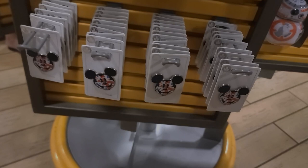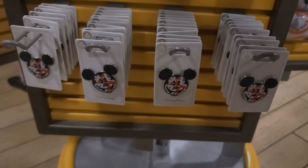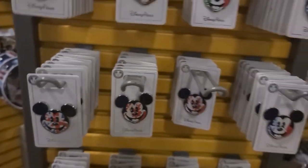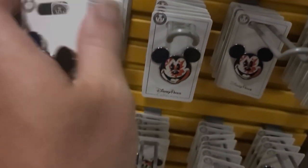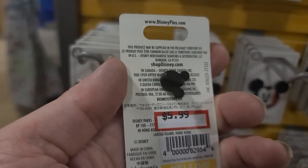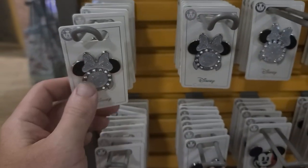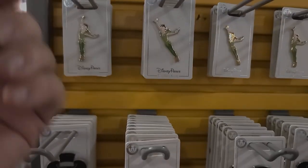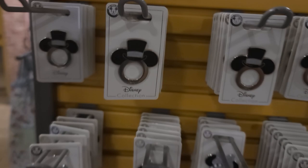Here are the pins that they currently have. I believe these are all $6.99. Nope, $4.99 for the Mickey heads. $5.99 for the Mickey, for the bride and groom. And then Peter Pan up here is going to be $4.99.